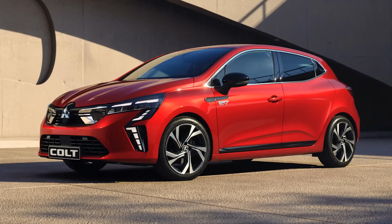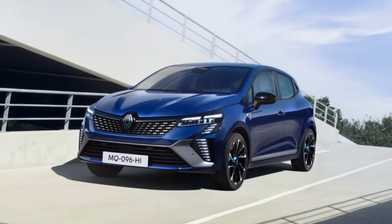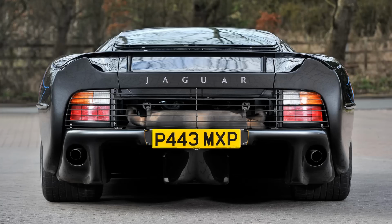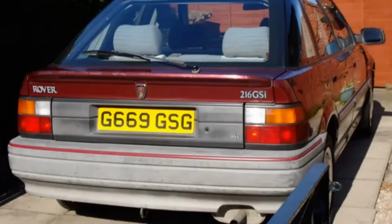Before you scream in the comments that yes, a Mitsubishi Colt does look oddly similar to a Renault Clio, you should realize that these are rebadged cars. Effectively the same car, but with a different badge. Rule number 2, no cars that actually share parts. Think of some low-volume super sports cars using lights or other bits of regular production cars. Think of the Jaguar XJ220 adopting the Rover 200 taillights.